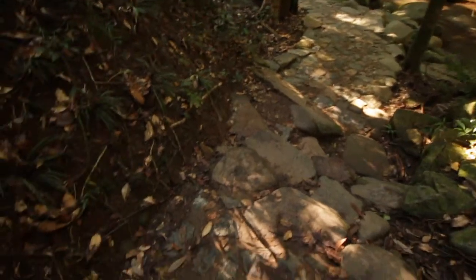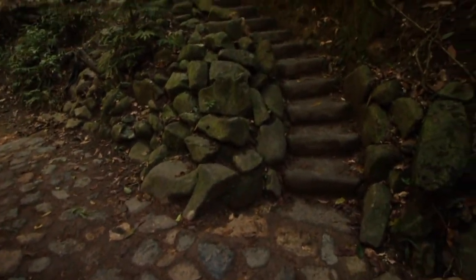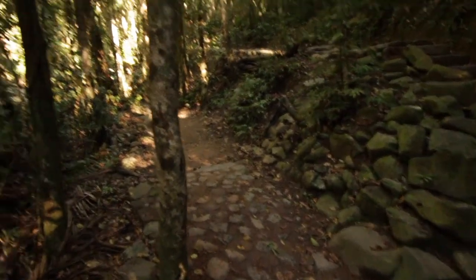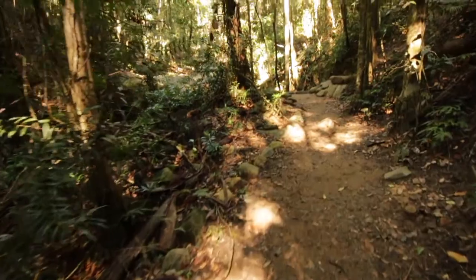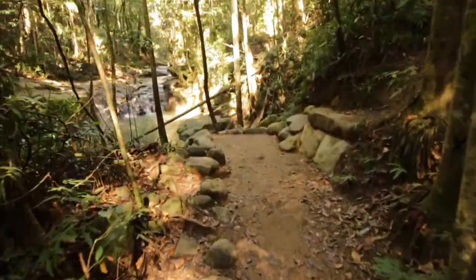As you can see, a lot of this is paved, but it's not really wheelchair or pram accessible. There's a few steps to go up to a bit of a lookout area that goes to a bigger waterfall and a bridge. Go down this one first because there's a couple of different lookouts and a couple of different waterfalls as you come through.